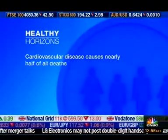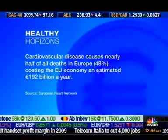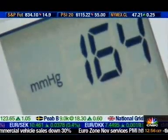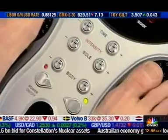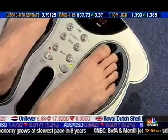Cardiovascular disease is responsible for nearly half of all deaths in Europe and costs the economy an estimated 192 billion euros a year. Blood pressure monitoring is important because having high blood pressure puts you at risk of stroke and heart disease, and any device which increases the detection of sustained high blood pressure is going to be helpful in reducing those diseases. The circulation booster is a device designed to combat another serious health condition, deep vein thrombosis, that causes over 500,000 deaths in Europe every year.